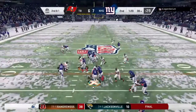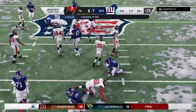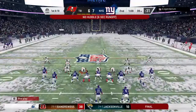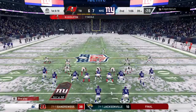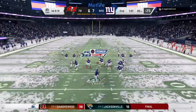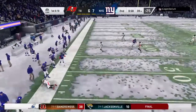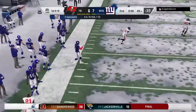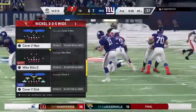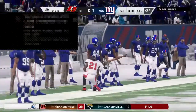On 2nd down, it's Taylor, and he'll get it out near the 40 to the 39. A gain of just a yard, but it's a first down. So from the 39 now, they'll come up on a 1st and 10. Working from the gun, Mahomes, and he's got his man on the out route. And he'll go out near midfield at the 49. 10 yards, good for a Giant first down.